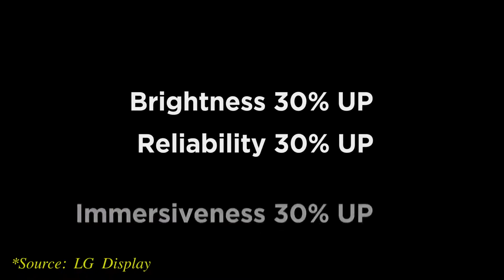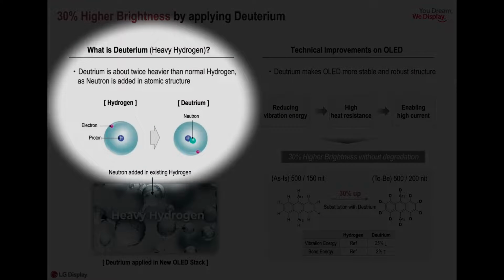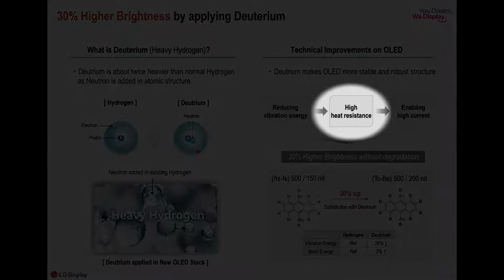conventional non-EX OLED panels thanks to 2 key ingredients. 1. Hydrogen has been substituted with deuterium, and because deuterium packs twice the atomic mass of hydrogen, deuterium-based OLED emitter compounds will be more stable and heat-resistant than previous hydrogen-based compounds, which means OLED.EX panels can be driven brighter without increasing power consumption and the risk of OLED burn-in.